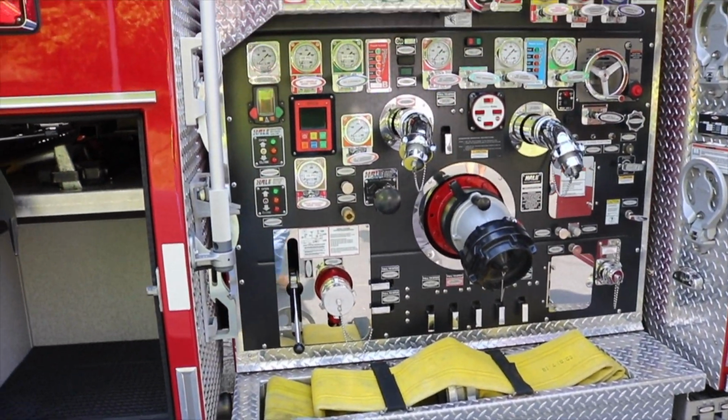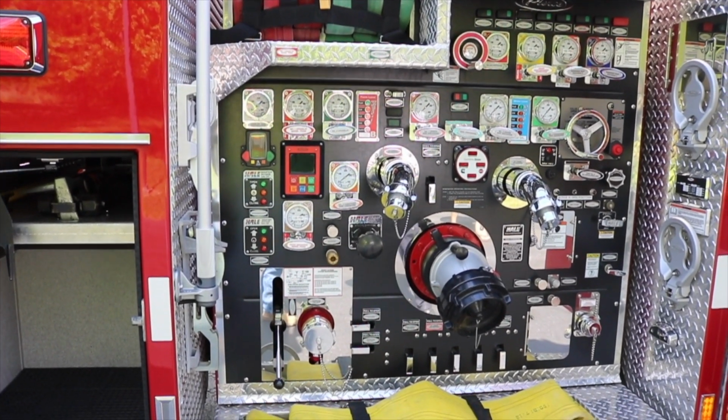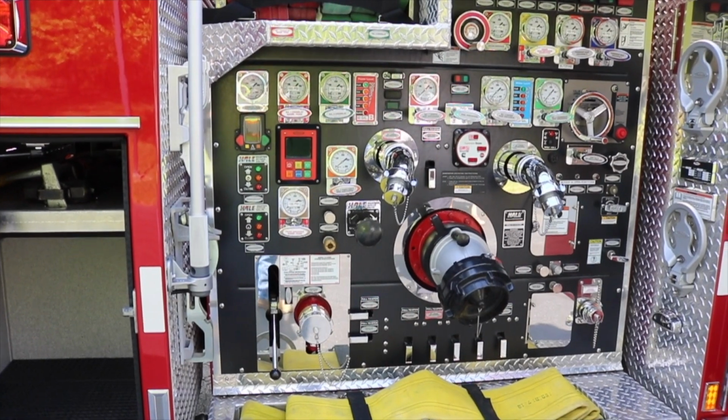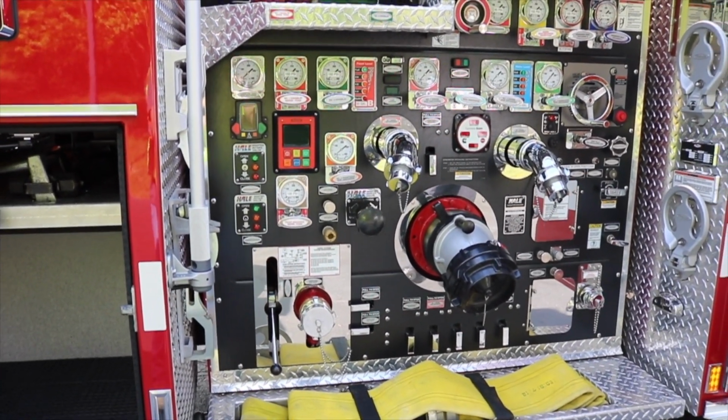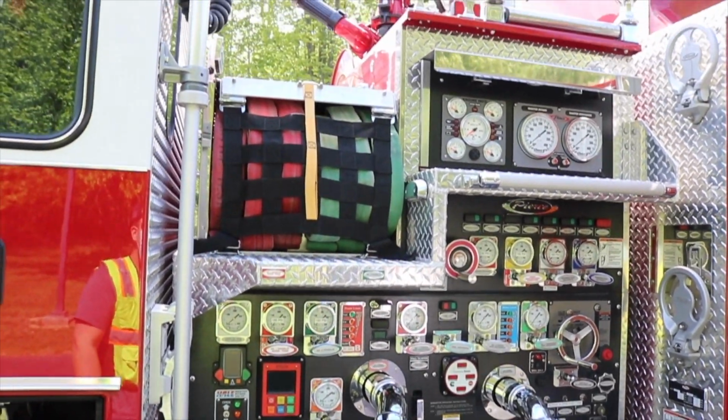204 has a 1750 GPM Hale pump, as well as a Husky 12 foam system. The truck has a 1,000-gallon booster tank and a 50-gallon Class B foam tank that has AR AFFF foam.